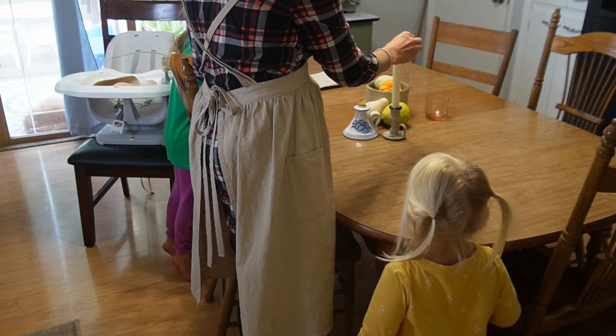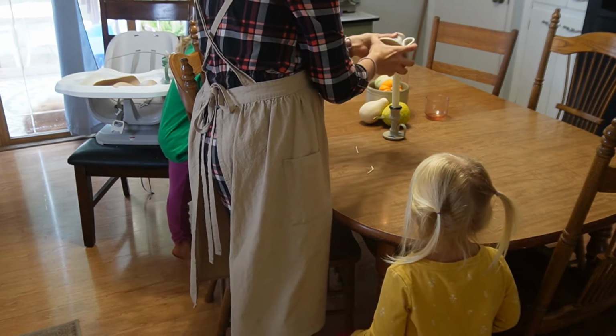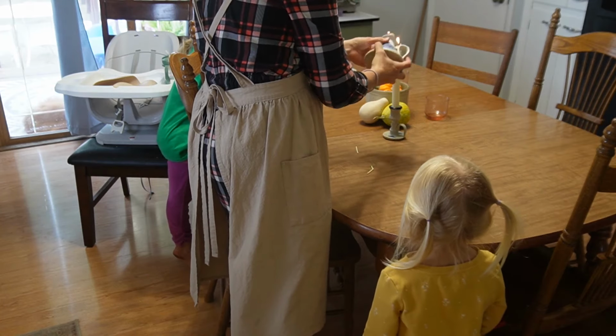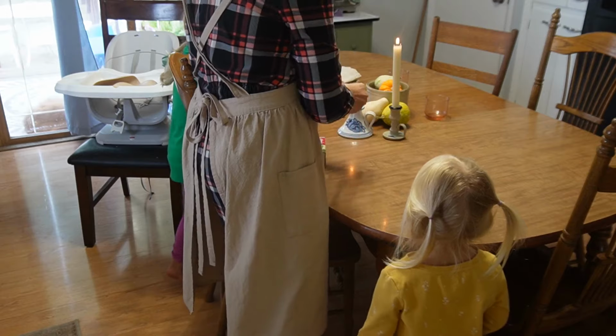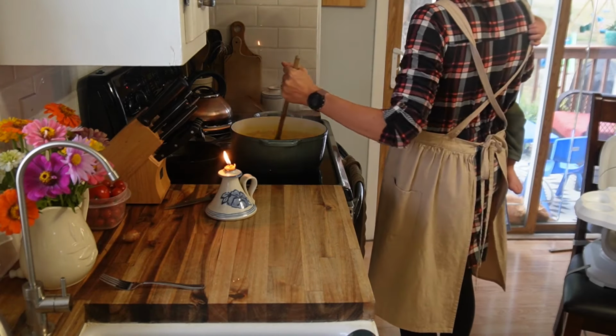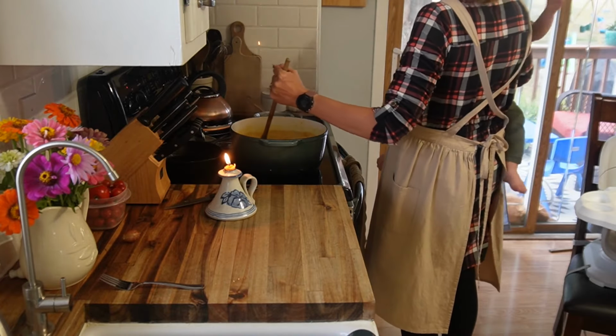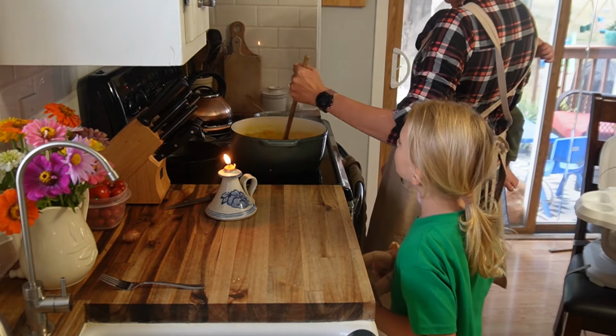Like I said, mornings and evenings are cozy and a time to light the candles. My girls enjoy having candlelit meals. They often ask for it. And so I wanted to have some candles lit again on this evening just to cozy it up. And I enjoy having that inviting vibe when my husband comes home from work as well.